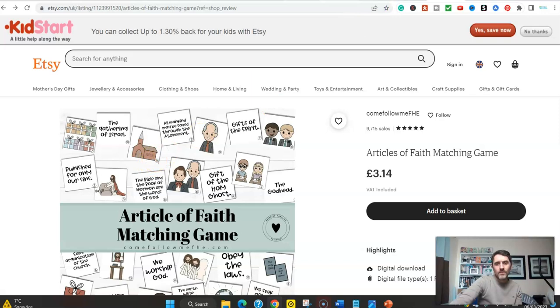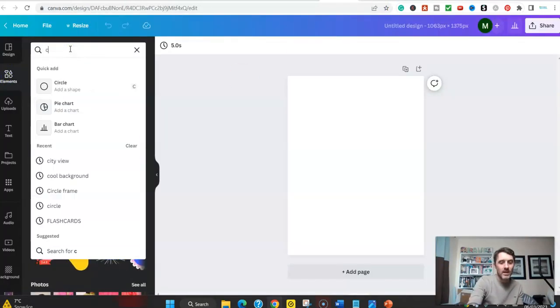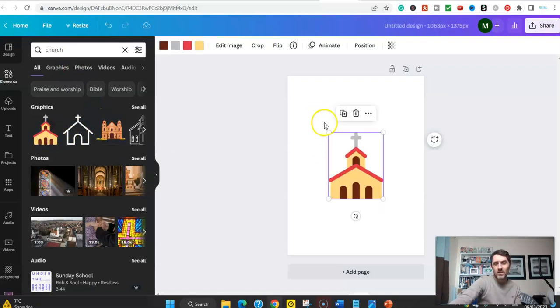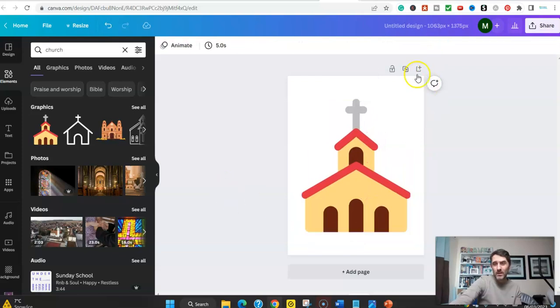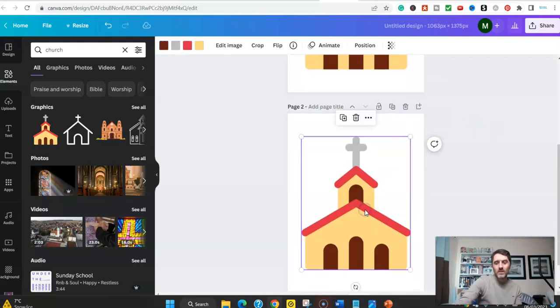So I'm going to come over here, and I'm going to come to elements and I'm just going to type in church, like so. And there we go. I've got a church. Okay, so I click on there. Now I'm going to expand it like so. Pretty happy with that. And I'm not going to mess around. So now I'm just going to click on duplicate page. So now I've got page 2. So let me get rid of that.